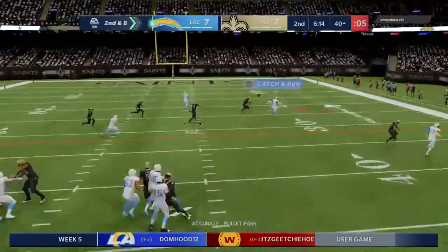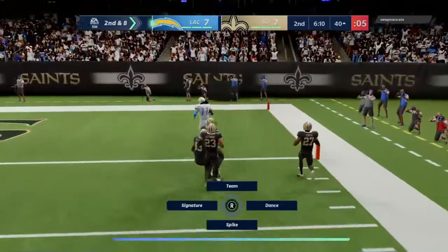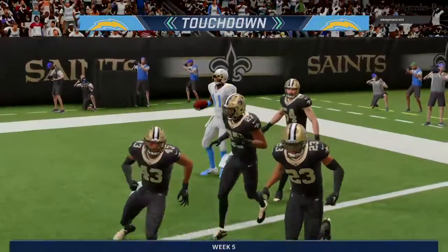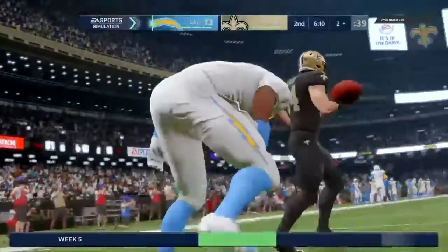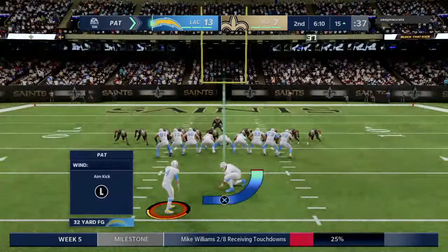On second down, here's Herbert. Finds the open man. It's Mike Williams. And all the way in for a Charger touchdown. Mike Williams, his 2nd touchdown on the season. And the Chargers have taken the lead.